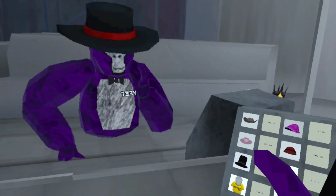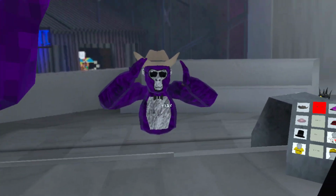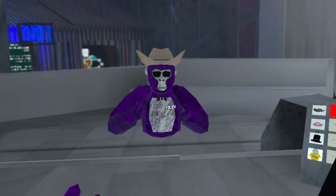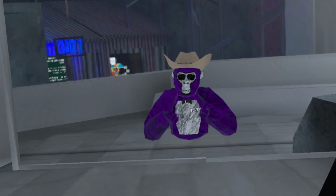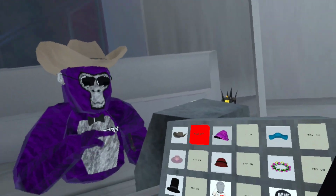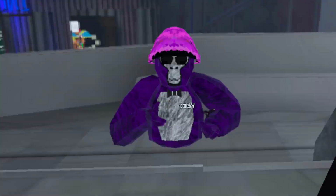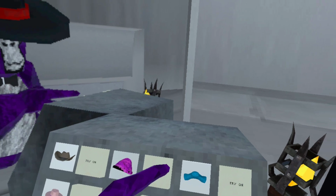Alright, so the first cosmetic we're going to be ranking is the cowboy hat. As you see, it's just a cowboy hat. I don't got much to say. It kind of makes my head look fat, I don't know, but I'll give it a solid 6 out of 10. Next, a purple beanie. I don't know, I'm just going to give it a 6 out of 10 as well.